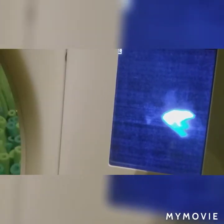And infrared means they detect heat. So they detect the body heat of the animal. And why do they do that? Because they hunt.